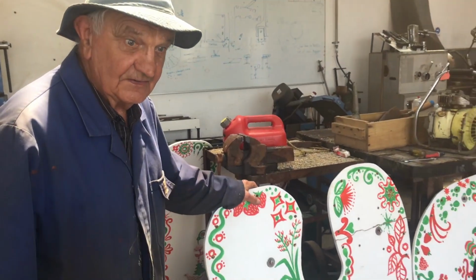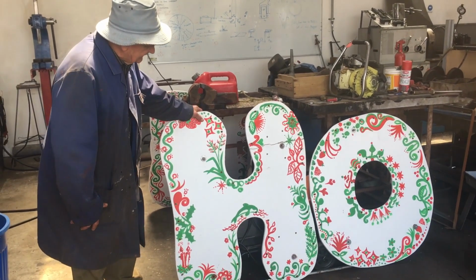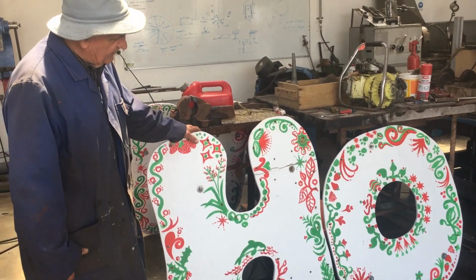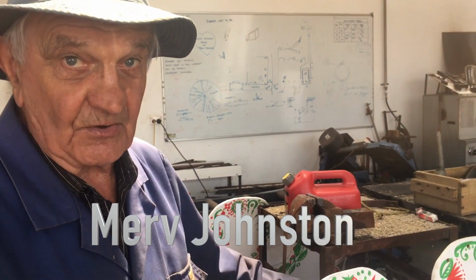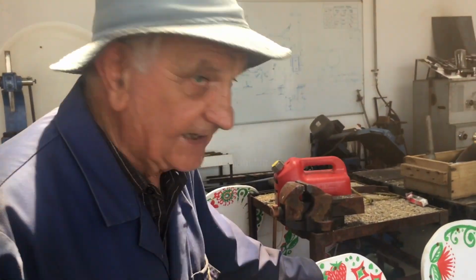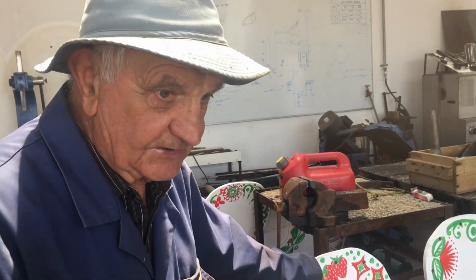Merv, you're fixing a few signs up. Yeah, this is part of the Christmas cheers. These go down at the roundabout down in the town, and they just should look the part. As a matter of fact, they've been there before. They had a slight accident and they've been attacked. And anyway, so it's going back up again. And that's what we're doing now, trying to get the thing set up again.